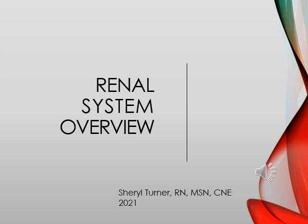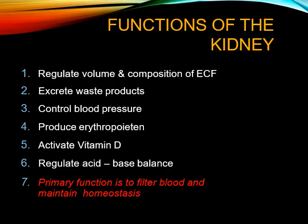Adequate kidney function is essential to the maintenance of a healthy body. If there is complete kidney failure and treatment is not provided, death is inevitable. The kidneys are the principal organs of the urinary system.